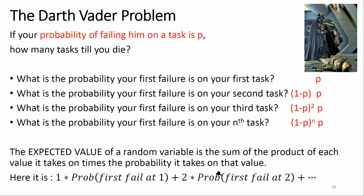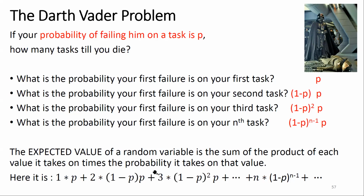So it's the sum of the product of each value it takes on times the probability it takes on the value. So the number of tasks we could do could be 1, and then we multiply by the probability that the first failure is at 1. Or it could be 2, and we multiply by the probability that the first failure is 2. Or it could be 3, and we multiply by the probability that the first failure is 3. So if we add this all up, this will give us the expected number of tasks we expect to complete until we die.